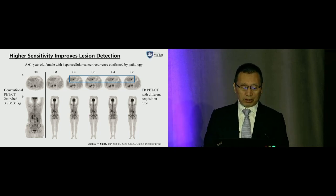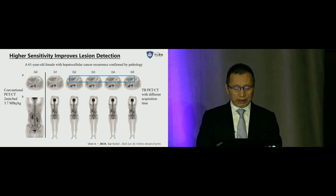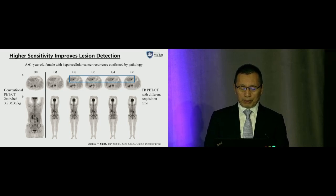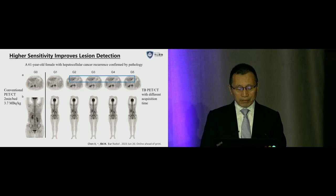Another advantage of the total body PET-CT is higher sensitivity. This is one of our studies. We let the patient inject the regular dose of FDG, and first performed the conventional PET-CT. Then after the conventional PET-CT examination, the patient had the total body PET-CT with 5 minutes acquisition. We rebuilt the images at 1, 2, 3, 4, and 5 minutes to compare with the conventional PET imaging, and at 2 minutes of total body imaging, we can see these lesions very clearly.